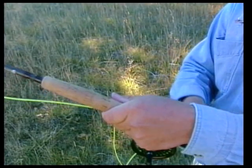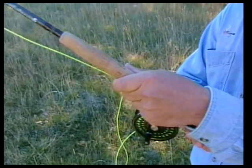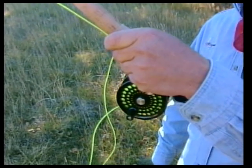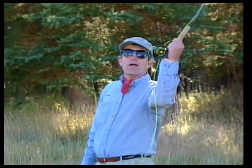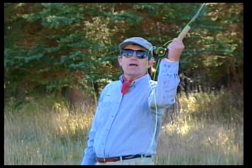Okay, now we're going to start again at 9 o'clock and reconstruct this whole cast. As he raises his rod to add power, we're going to go back and stop at 1 o'clock. And that's where we're going to end up. We hope you don't end up farther back than that. But in our mind, we're going to be thinking 12 o'clock.